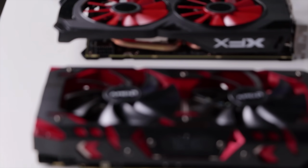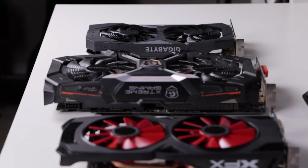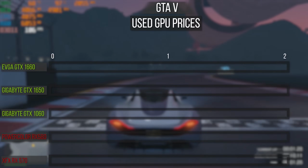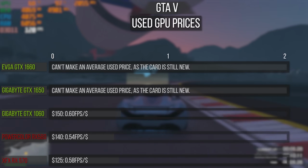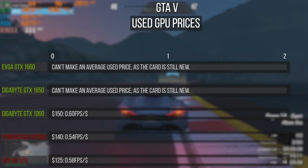But now how about the used market? How would the RX 580 and RX 570 stack up to the GTX 1060 if you're looking at these cards from a used perspective? So this omits the GTX 1660 and GTX 1650. Well, for that, we can see that on GTA 5, again, the used 1060 does come out on top, and I'm not surprised because GTA 5 is a very well optimized game for NVIDIA cards.